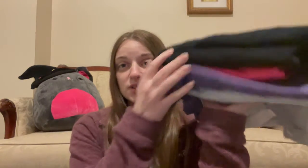Next bunch of stuff I got was clothing, just because I have been searching for some plain t-shirts that I could use to customize. So I got a bunch of t-shirts here. I have two black ones. I have a nice pink one. I really like this purple color. And then this is like a light gray. I got a bunch of t-shirts to hopefully use in upcoming projects at some point.